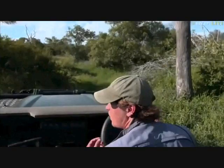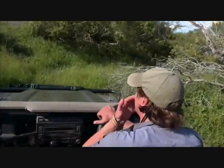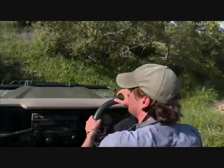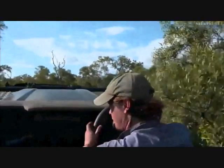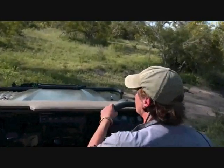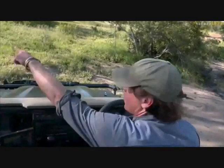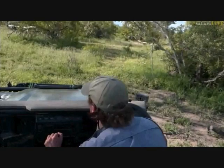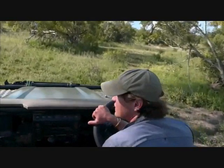So I'm trying to see if I can smell them. See, now isn't this crazy? I'm driving off the road. Oh, there we go. So they were around here this morning in these guarri thickets here. Now I can't see them now. So they were sleeping here.